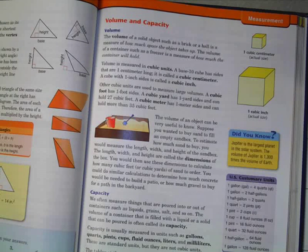So this is a partial frame because we're missing a frame for over here. That would go over here. So look how huge that is. Wow. That is almost taller than me. That's pretty cool. Huge. A cubic meter. So you're going to need to remember how large that is.